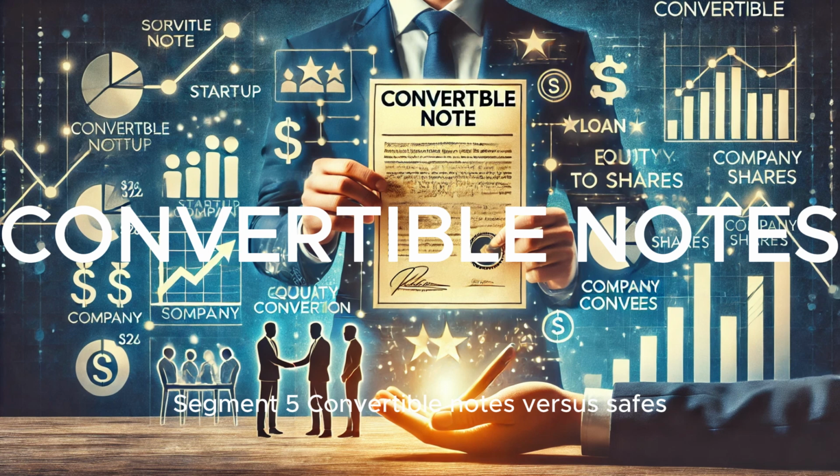Segment 5. Convertible notes versus SAFEs. What's the difference? You may have also heard of SAFEs, simple agreements for future equity, but how are they different? Convertible notes have interest rates and maturity dates. They act like a loan that converts into shares. SAFEs have no interest or maturity date. They're even simpler and more flexible for startups. Both are great for fundraising, but convertible notes give investors more security.